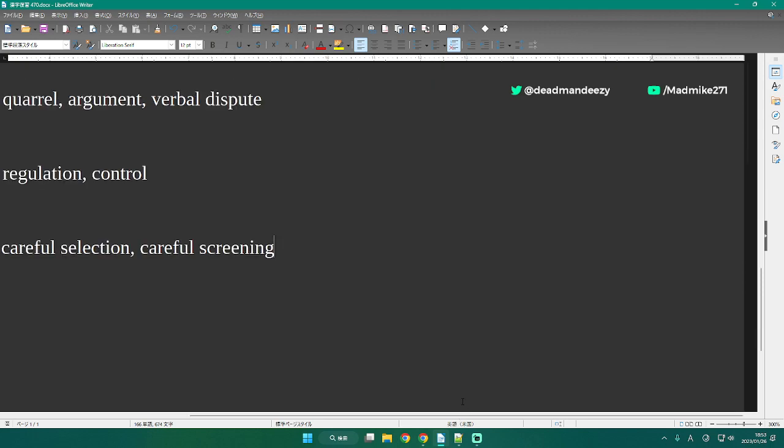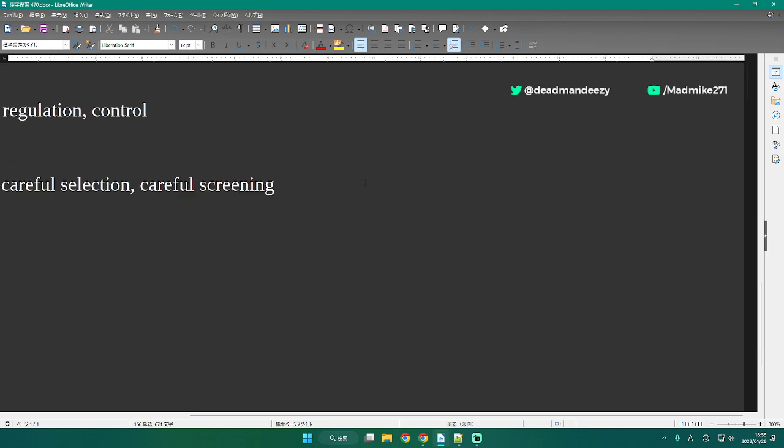Quarrel, argument, or a verbal dispute, which is the pretty literal translation, is a koron. Ko on the left side for mouth, and ron on the right side for a discussion, or again, a talk. It's really more argument, sorry. Next we have regulation or control with tose. To on the left side for ruling or government or overall, and se on the right side for a law, regulation, or system. Tose is regulation or control. And finally, a careful selection or a strict selection of something is gensen. Gen on the left side for strict, and sen on the right side for selection. Gensen. Careful selection is a pretty literal translation.